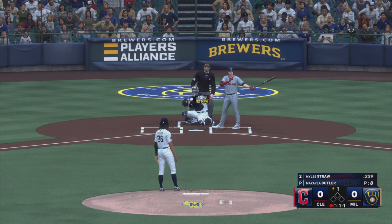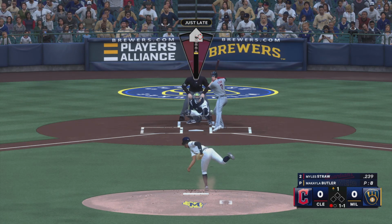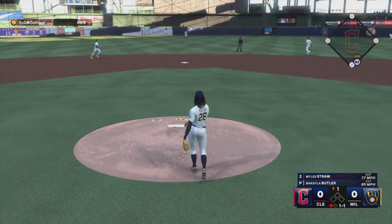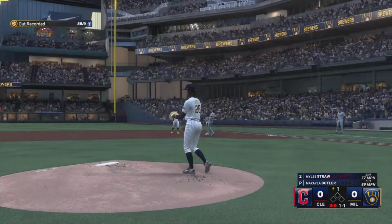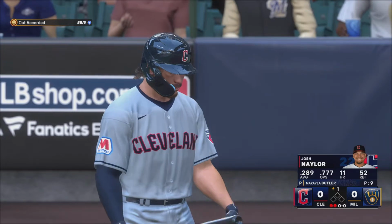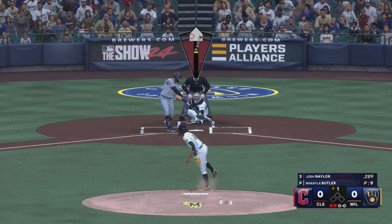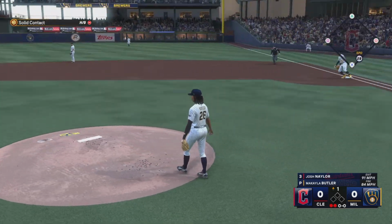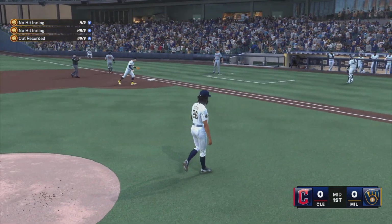Fastball for a strike. And that one is lifted in the air. De La Cruz settles under it. Two down. Two outs. Bases empty. Here's Josh Naylor. Hard hit left side. Whips it to first. And that is that.